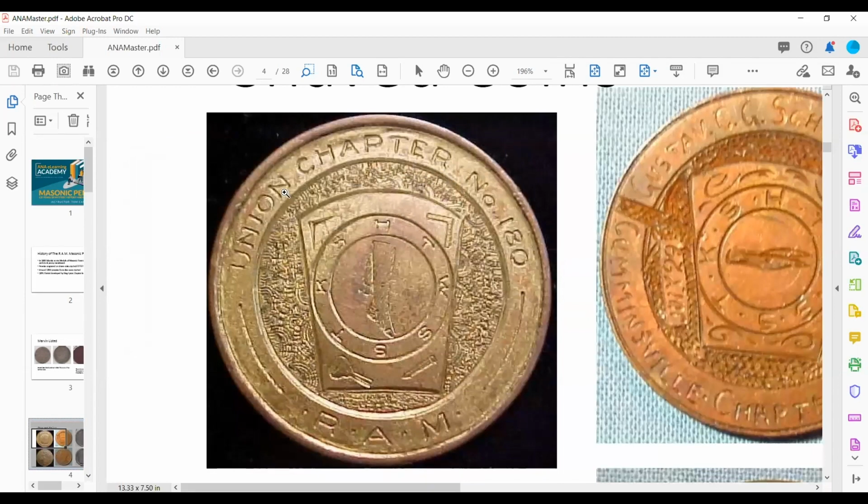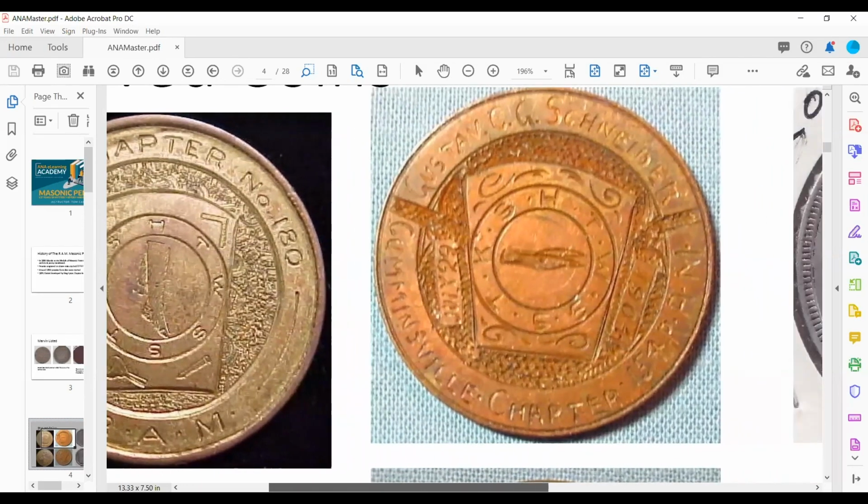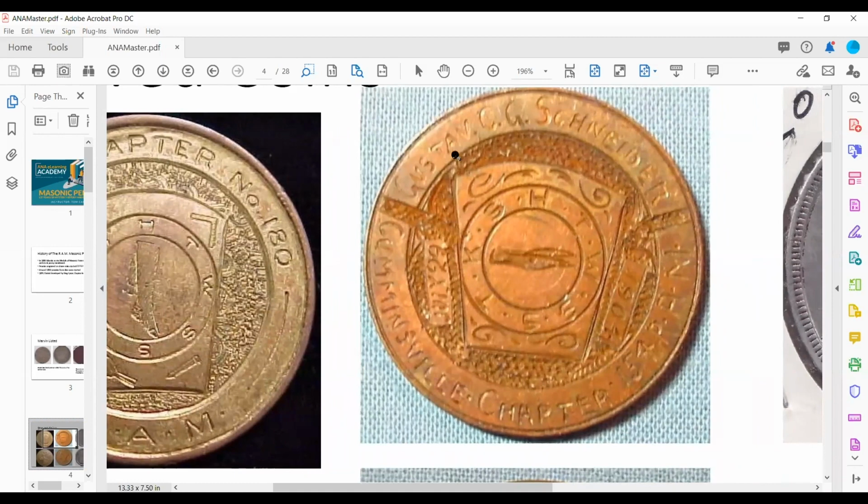This was Union Chapter, and right off the top of my head, I forget where Union Chapter was. I think it was Ohio. It's got a picture of a boot on it. And a lot of times the Mason's mark had something to do with their career. We'll talk a little more about that down the line. Then this one was shaved on a US penny, and it was Gustav C.G. Snyder from Cumminsville, Ohio.